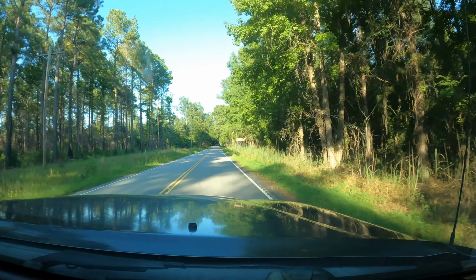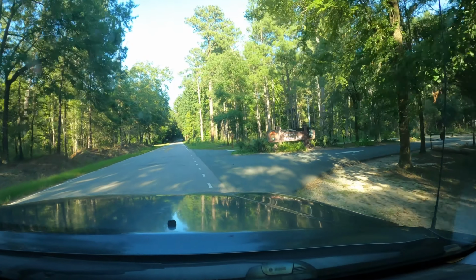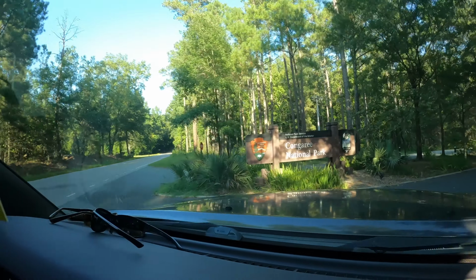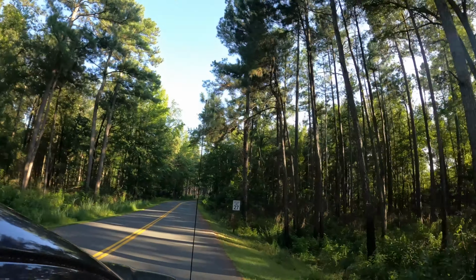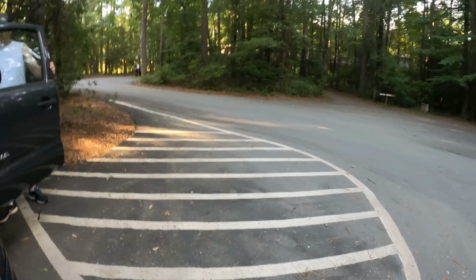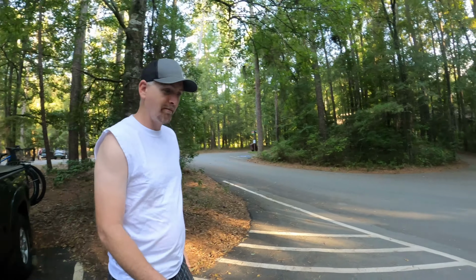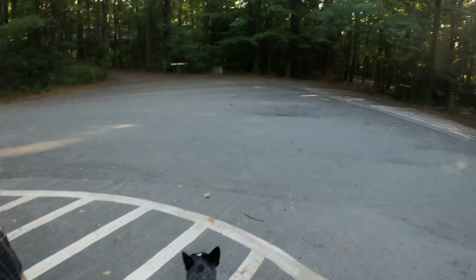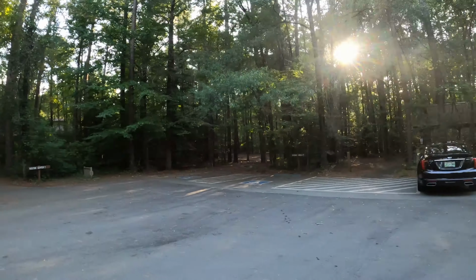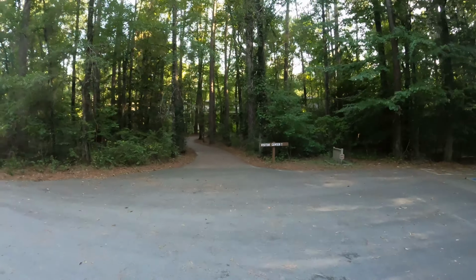Somewhere. Congaree National Park. Husband's actually on this little adventure. And Sally, we're at Congaree National Park. Congaree. This one? Mm-hmm. This one.